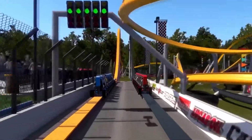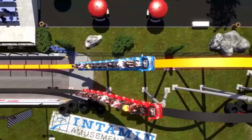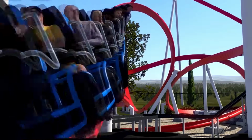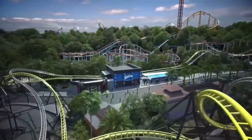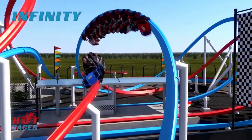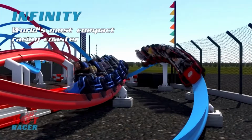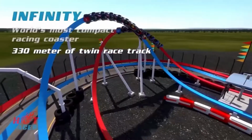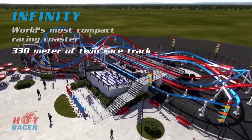Let's start with the Hot Racer. I don't know what's up with Intamin, but it seems like they think you can combine two existing coasters and call it original. Making a single rail West Coast Racers doesn't count as original in my books. On that first one called Infinity, it seems like it's geared towards parks with a little less space. It's going to be a lot more compact, and I think it serves its purpose, but it definitely looks the weakest out of these three.